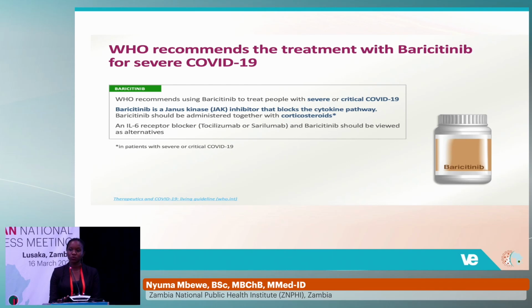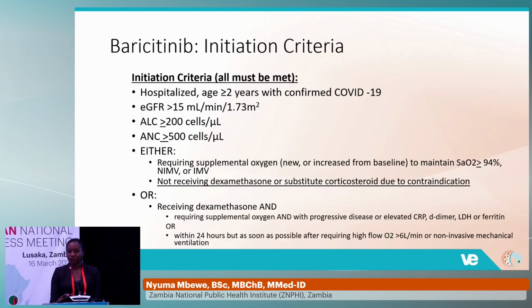So for patients who have made it with the severe disease, they've been admitted, they've already been started on oxygen therapy because they are sick enough. They do not need to be on Paxlovid, which we said is indicated for mild outpatient therapy. So you can start them on baricitinib, which is available. The dosage for baricitinib should be 400 milligrams, a single tablet, but you want to be mindful of the renal adjustments that can be made.